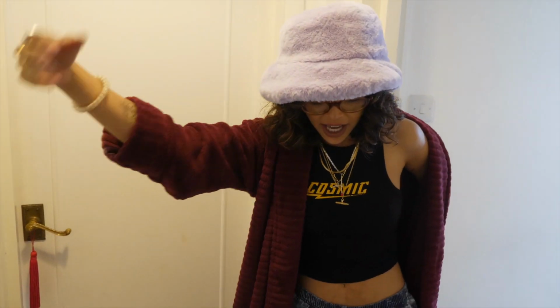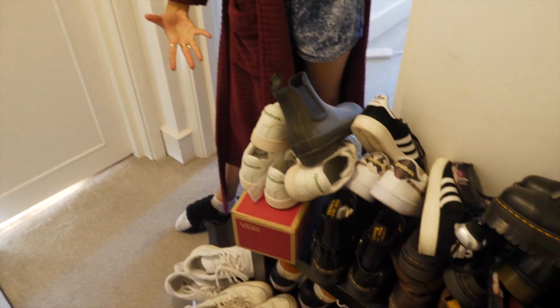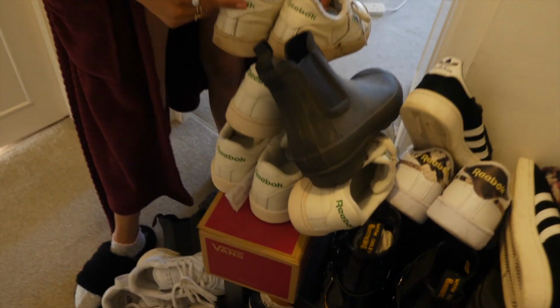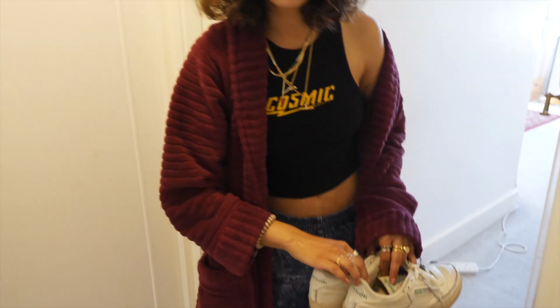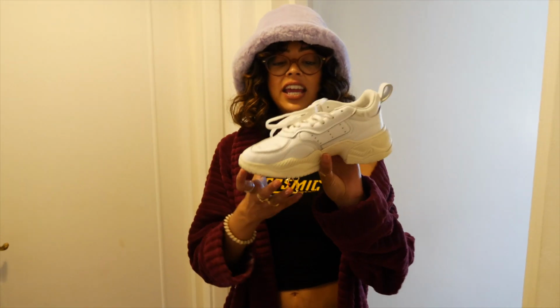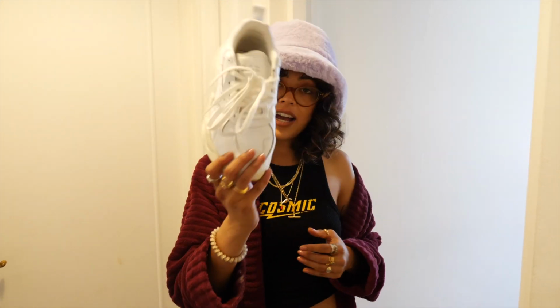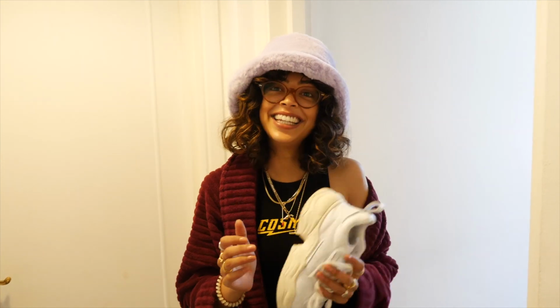So, as we enter, the first thing we have is a mountain of shoes. Some of my favourite pairs of trainers, as you guys can see, we have these Reebok Club C's, times three. Another favourite of mine are these Adidas Super Court somethings. You don't even know the name of your favourite trainers.